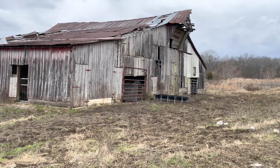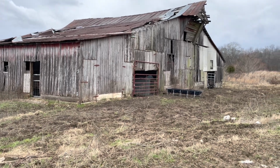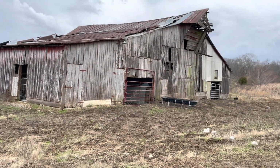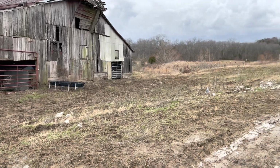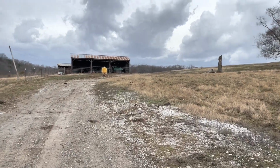So here you can see on the back side, there's just no way that this thing, unfortunately, can be saved. And when I was thinking about where to put the new barn, I always thought, well, the new barn should go where the old barn is. That makes sense. And one thing I've learned is that it's really important to have people on your team who are not just yes folks.